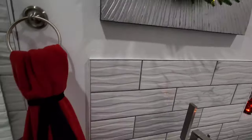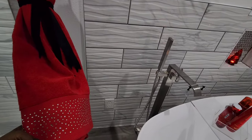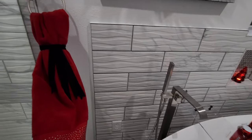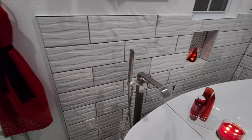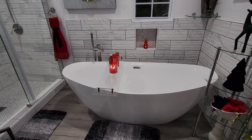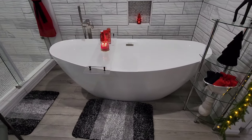Then I have this towel here. This towel is from Home Goods, but I did pick up a couple more from Burlington, and I just adorned it with the black ribbon. My tub is from Home Depot. I'll place a link down below to that. My area rugs are from Amazon.